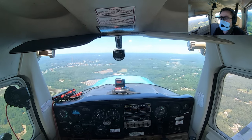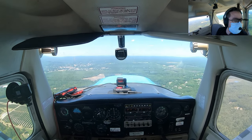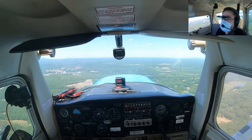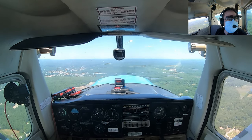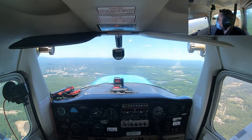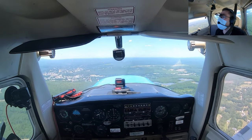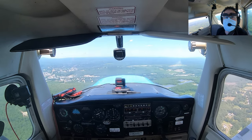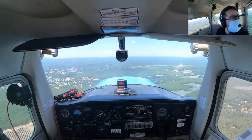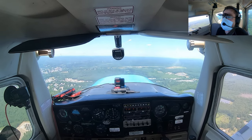Minuteman traffic, Skyland is on a 2 mile final, runway 21, Minuteman. Solar panels! It even looks good from 3,500 feet up over the airport. Well, that turned down one pretty soon. We're on the left with 77, a couple miles north at 1,500.